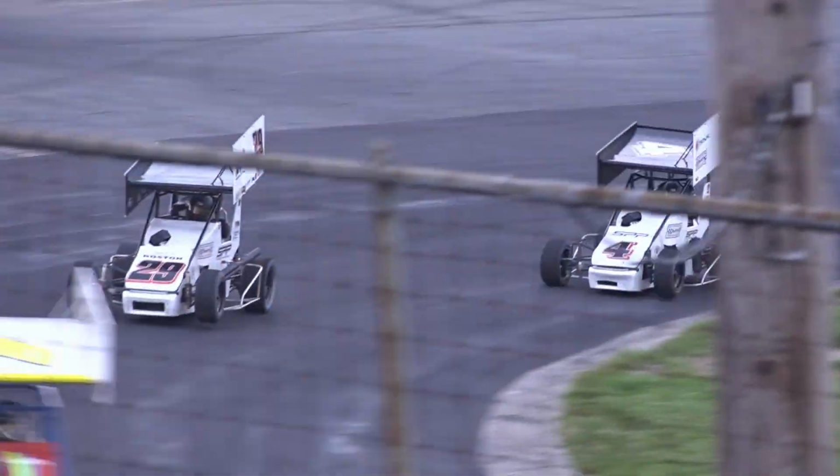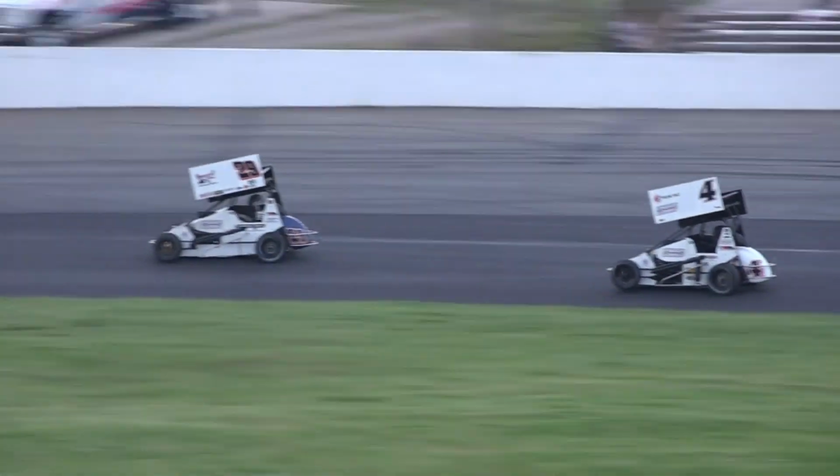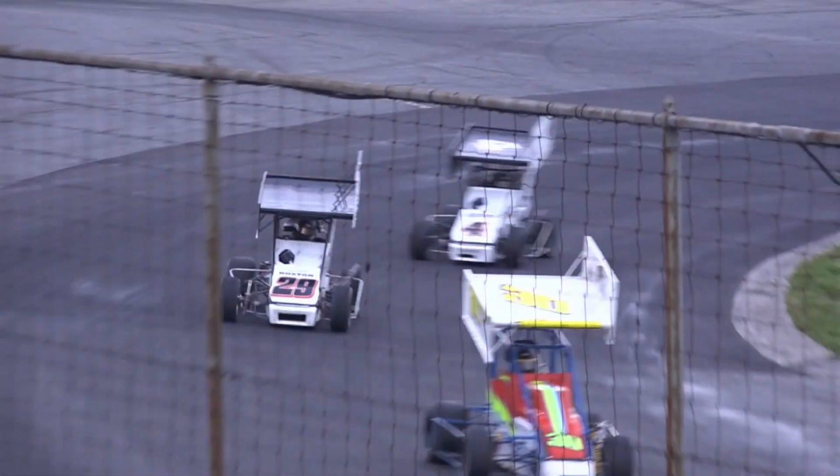Pretty soon the leaders will encounter some of the back markers here and start putting some cars down a lap. Scally would like to put some space between 1st and 2nd, so he's got time to negotiate his way around any lap traffic he encounters.